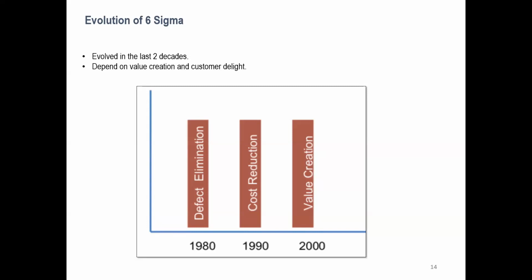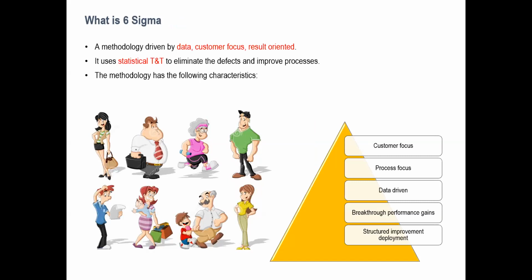Then in 1990, more objectives were added to Six Sigma. So let's eliminate the defects and also reduce the cost of the process. And in 2000, it was focusing on the value of the customer and also of the stakeholders. Let's say creating value. We apply Six Sigma to create value, and we will understand now how.